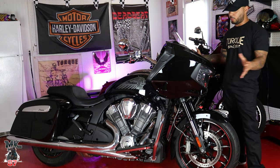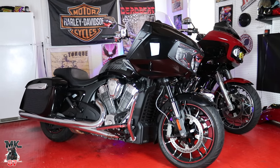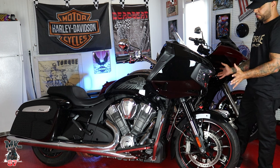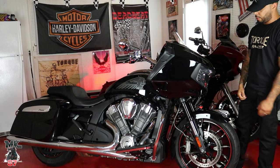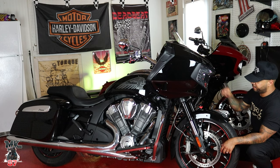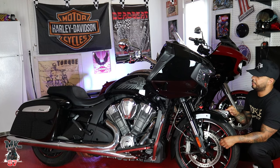Now heading towards the front, we're gonna have this big fairing right here. So this bike, sitting next to my Road Glide, just seems bulkier, it seems bigger. But I guess that's just because of the design of the fairing right here. It does seem bigger and broader. I like the way they integrated the lights in the front. You're gonna have LED lights all here in the front. You're gonna have the LED strip right here on this Indian head logo on the front fender, which looks pretty nice in the nighttime. I really like the way they did that.